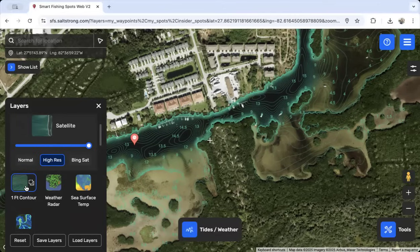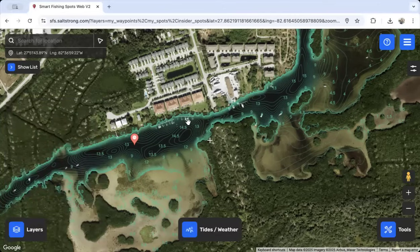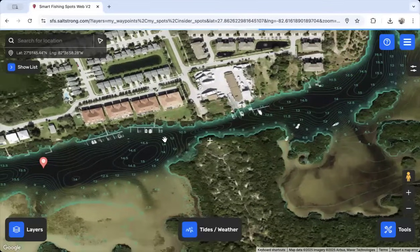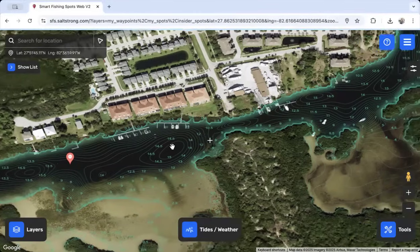With this 1 foot contour layer, it is an absolute game changer. Now I can quickly just zoom around and find the deep structure. As the fish get cold, they just naturally will keep moving around until they find a warm pocket of water, and that's where they're going to be. And with this 1 foot contour, I can literally scan around without having to go there ever, right?